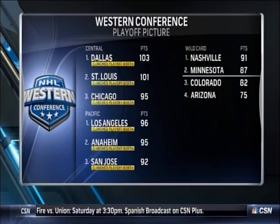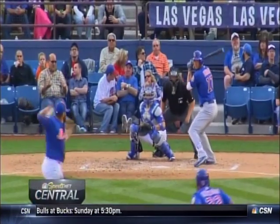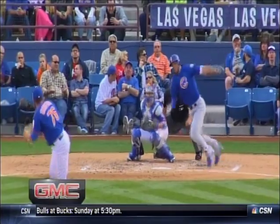Cubs and Mets suited up in Sin City. We'll have highlights from Kris Bryant's homecoming on the way.